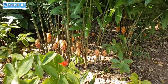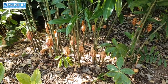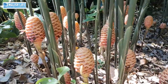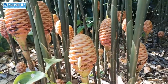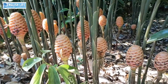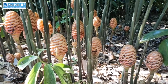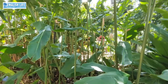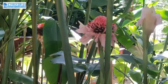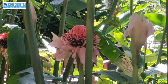So there's some unusual shaped flowers here. This is actually ginger, a type of ginger. Now have a look at the flowers. This is beehive ginger. Kind of interesting shape, isn't it? Beehive ginger. Another type of ginger. This is torch ginger, a bit similar in shape to an Olympic torch. This is pink torch ginger.